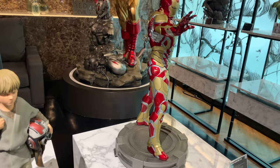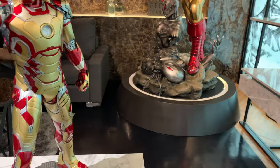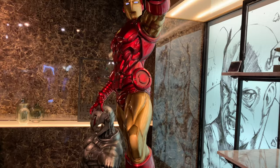Here we have that Iron Man. I don't remember which Iron Man this is. And then we have here a life-size Iron Man, which is the same exact version of that XM piece. I don't know who made it, but how incredible would it be to have that in the house?